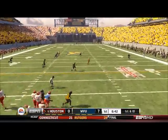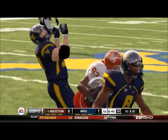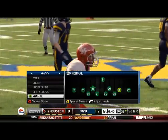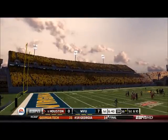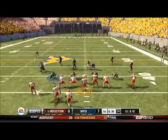Fakes the handoff, and he's in trouble. And they make the stop at the 38. Number 8 makes the tackle at the 38-yard line. First down. First down, 10 yards to go. Ball on the 38.